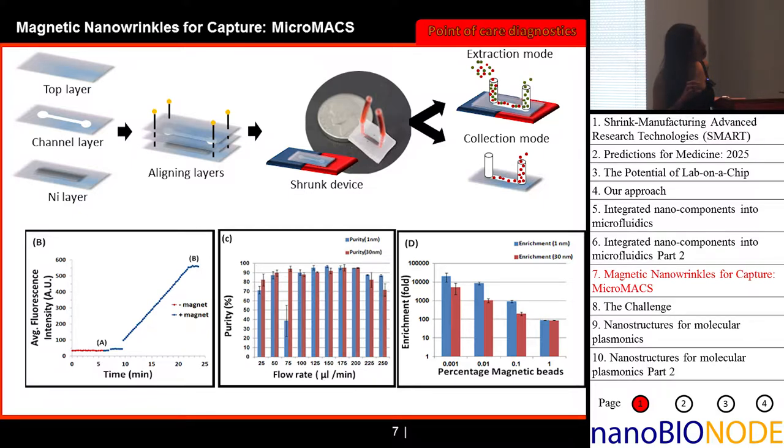So it's a really simple device. You basically have plastic channels. The middle layer is just cut out entirely. You align them, you stick a permanent magnet on the backside of it, just little refrigerator-type magnets, and when the magnet is on, you can see the fluorescence intensity increasing over time.